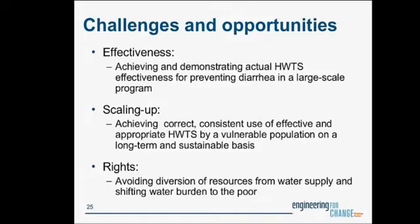And then we need to scale up correct and consistent use of effective and appropriate household water treatment by the vulnerable populations, those most in need, on a long-term and sustainable basis. And the end goal is to have these populations have access to infrastructure, so it's until such time as these populations have access to infrastructure. And lastly, we need to avoid diverting resources from water supply and from shifting the water burden to the poor, from asking the poorest of the poor to do the most work. There is a place for household water treatment, particularly in places that do not yet have infrastructure, that are in the emergency context, where there's a need to ask users to treat their own water, but we need to make sure that we understand what that place is and target our programs to that place.